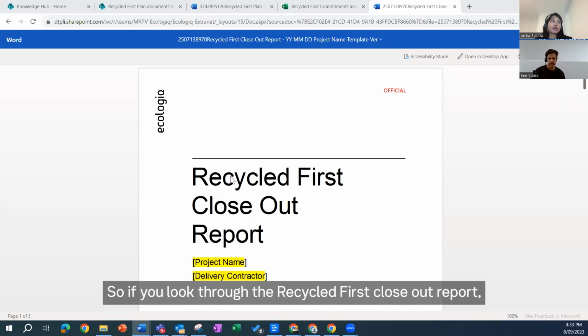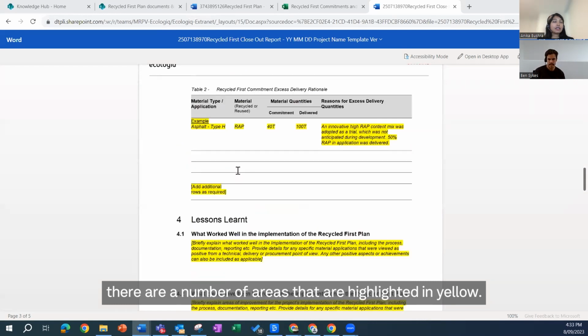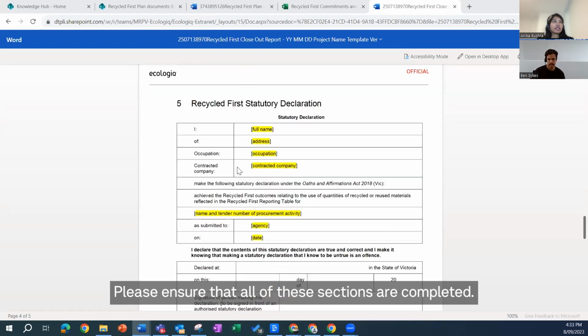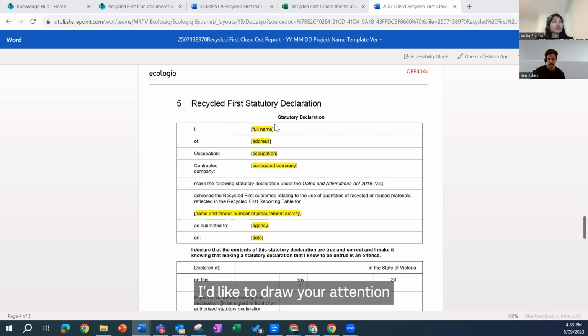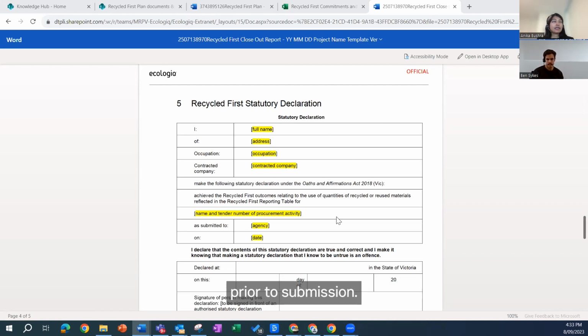If you look through the Recycled First closeout report, there are a number of areas that are highlighted in yellow. Please ensure that all of these sections are completed. I'd like to draw your attention to section 5 here, the Recycled First statutory declaration. Please ensure this section is also completed and signed prior to submission.